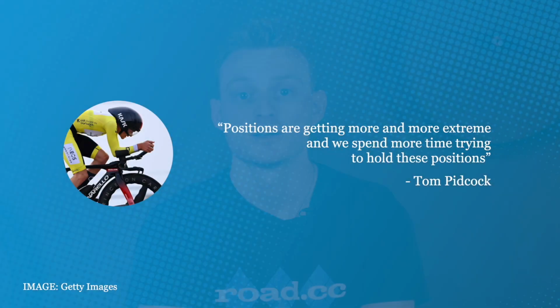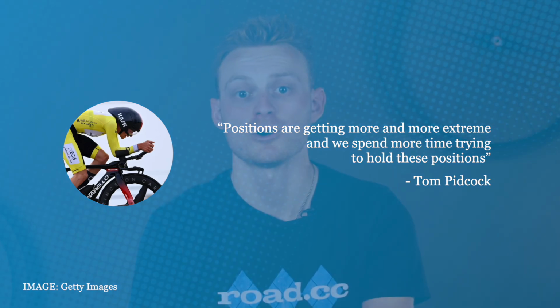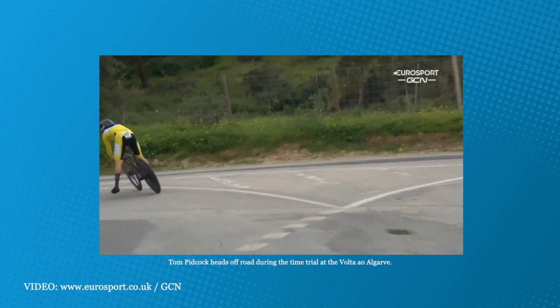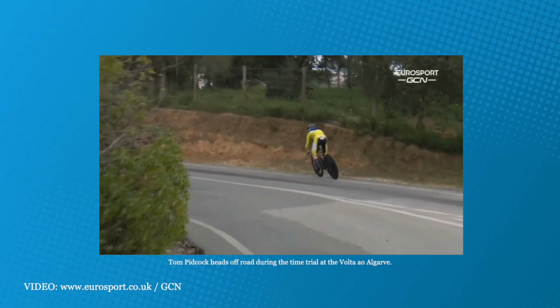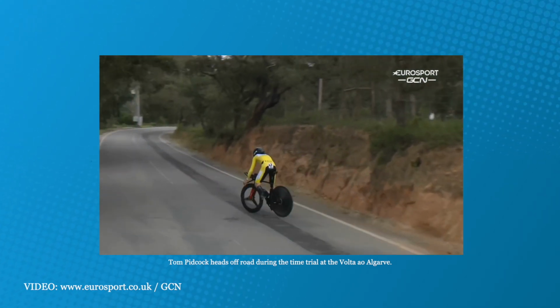After Egan Bernal's crash, Tom Pidcock said, "Positions are getting more and more extreme, and we spend more time trying to hold these positions." The Yorkshire-born rider then said, "You don't necessarily see where you're going." I think that most people will agree that when you can no longer see where you're going, aero has indeed gone too far.